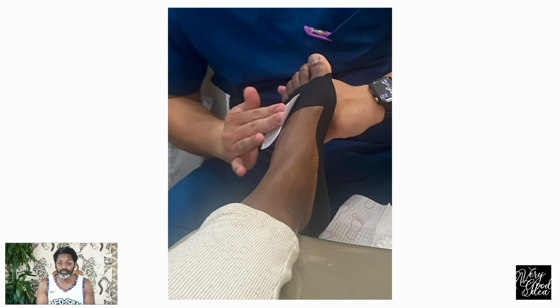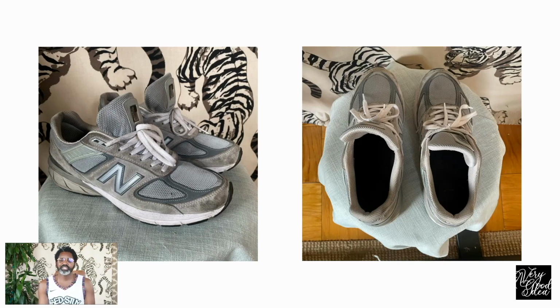You can find a podiatrist by going through your health insurance if you happen to have some, or you can do a search online for your nearest podiatrist. Solution number 4 is footwear.